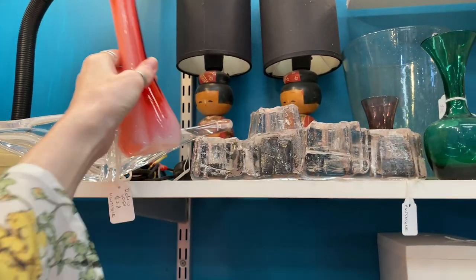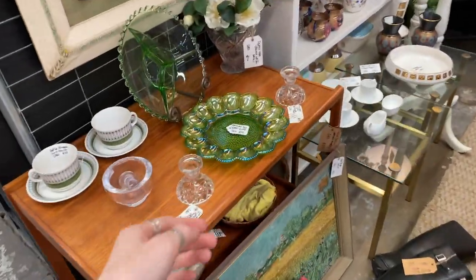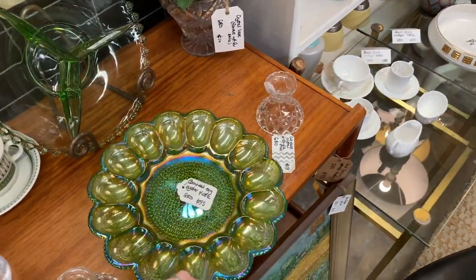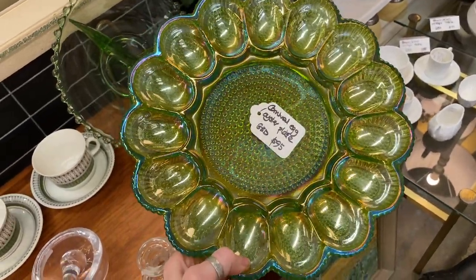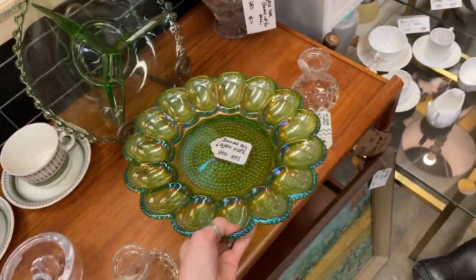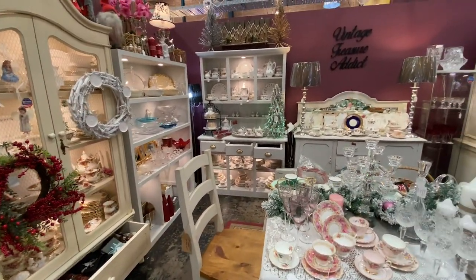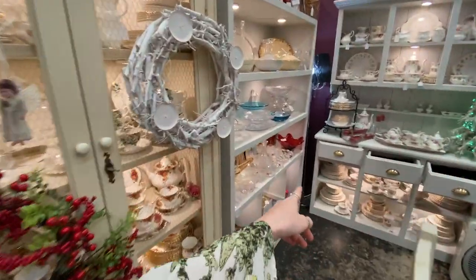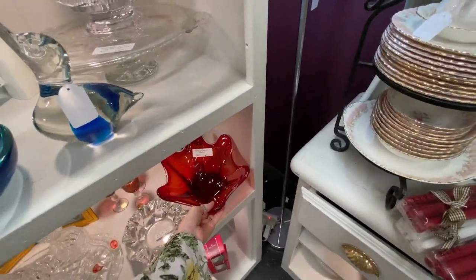$28? Okay, yeah, that's the sort of money I was paying in Vinnies for things like this. Oh my God, $95. Oh, this is so heavy, what the hell? Oyster plate, are you supposed to actually put oysters in it? That'd be cool. Oh, beautiful. Oh, look, there's another one of these bowls. You know what, here I was thinking, oh, red Murano bowl, $60.